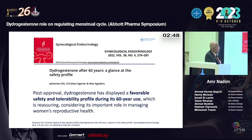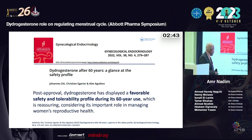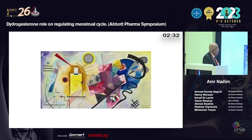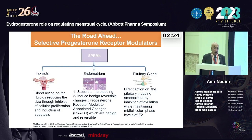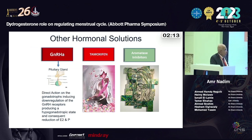If we are talking about safety, there was a recent publication in Gynecological Endocrinology in 2022 about the fact that a favorable safety and tolerability profile of dihydrogesterone has been proven throughout the 60 years since its first launch. In the future, we might talk about selective progesterone receptor modulators with their effect on the fibroids, on the endometrium, and on the pituitary gland, where they are going to inhibit ovulation while maintaining mid-follicular phase estrogen. So this is an important thing.